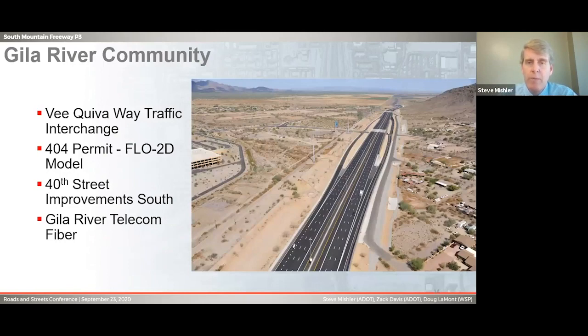Also the Gila River Indian community, obviously they're to the south and to the west throughout the project. So they, after the lawsuit as well, came to us and had some concerns on the proximity of the traffic interchange at Estrella. And so we coordinated with them and added this Vicuiva traffic interchange. And also we had 404 permit. Obviously, they had concerns with the drainage coming off the South Mountain and then coming under the roadway. So we had special requirements to coordinate with the Corps and them, using Flow 2D modeling that they're more familiar with. We had the 40th Street improvements to the south where we tied in.